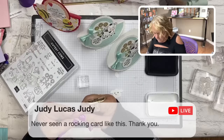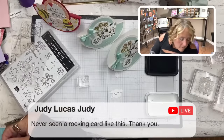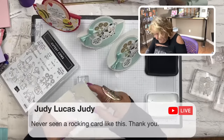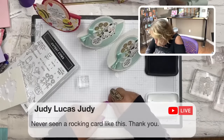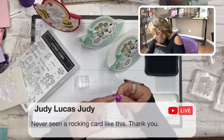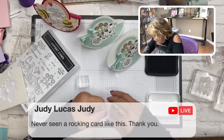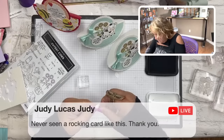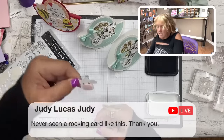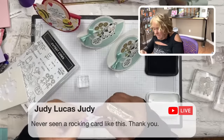So we're gonna punch out his little nose. Right, get a mini dimensional, and then you would put the dimensional on his little muzzle. Oh, that's like his nose, right? Oh, you know what? Maybe I should have punched out his nose here. Maybe, but look how cute. I would have stamped his face maybe on there.